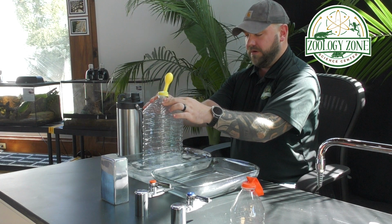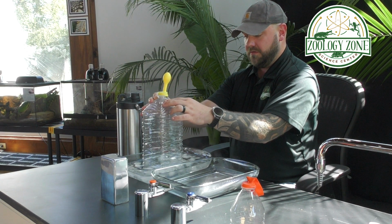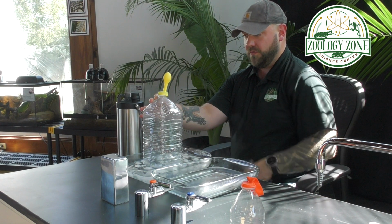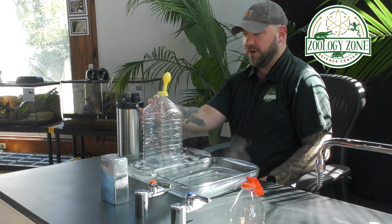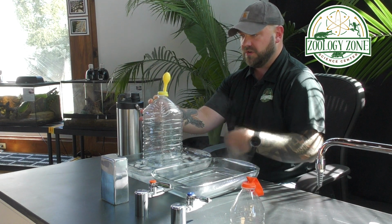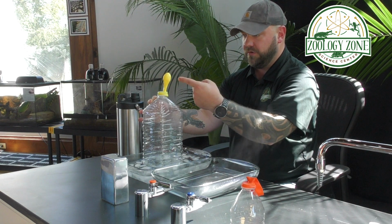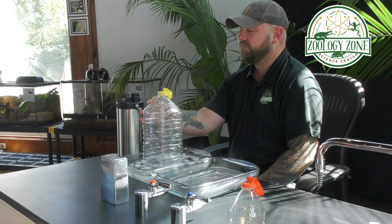What do you think's gonna happen? I can see it kinda going down. It's taking a little bit, but it's going down. All right. So it takes a little bit of time for that hot air on the inside to start to cool down, but look what's happening to the balloon. Can you guys see that? Oh, there it went, right?